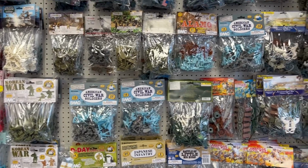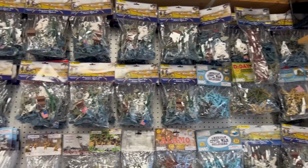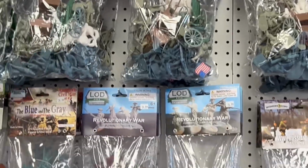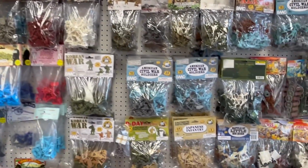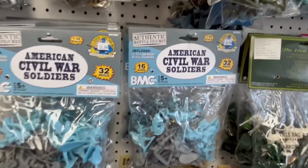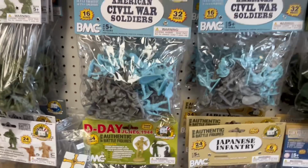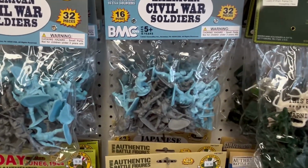Okay, everyone, we're going to go back into the diorama room last, but this room here, Mr. John went to get his coffee, and this is one of the big pegboards you see, and I really need to point this out. Mr. John was just showing me the new BMC figures are out. These are the Mark's figures recasts, and over here are classic toy soldiers recasts.